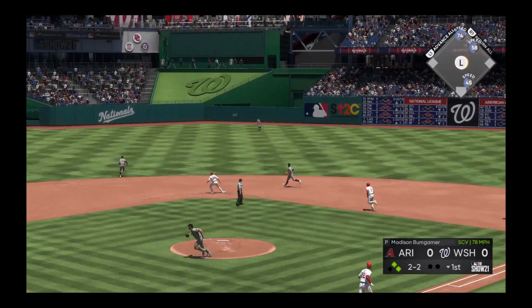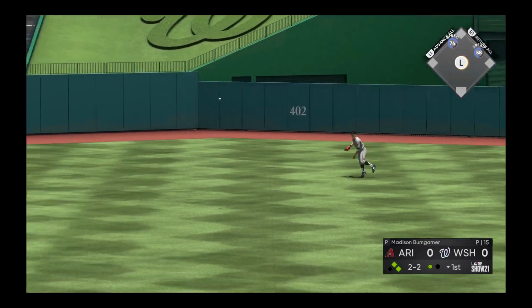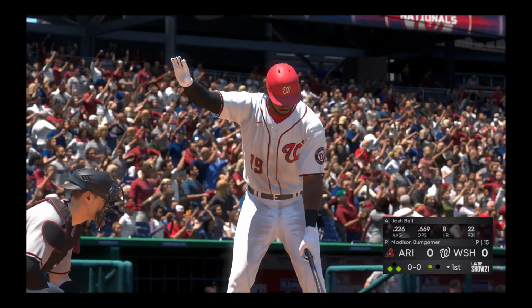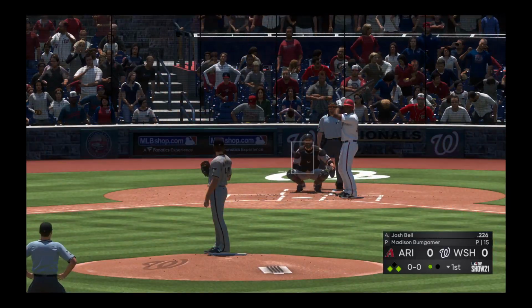Lifted in the air to center field. McCarthy is right there, one down. So here's the cleanup hitter, Josh Bell, as the switch hitter will bat right-handed here.